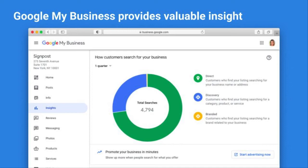I'm going to point out just a couple of my favorite features in Google My Business because they really help me understand how people are finding me and what they're doing next. So I'm just going to use the Signpost listing as an example. And what this graph tells us here is how customers search for our business. A lot of people in that green area, they know us, they come seek us out online. So they're coming directly to signpost.com or searching directly for Signpost.